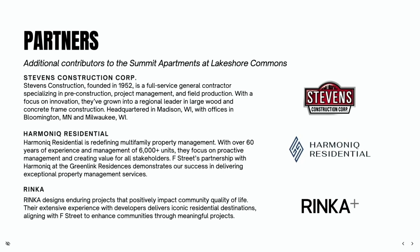They do a great job at communicating with us and communicating with the tenants, getting these buildings leased up with tenants that are going to pay on time every month and take care of the building as well. And Rinka does a great job designing these buildings.